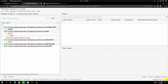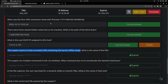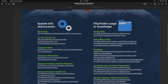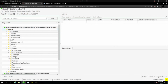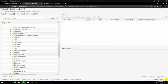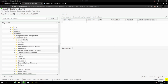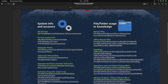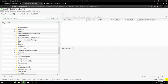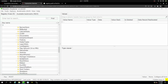ntuser.dat, and within that root path here, I guess I need to go to Software, Microsoft, Windows, current version. Windows current version, and here I guess Explorer, because Explorer denotes the file Explorer and recent docs. All right, so we got Explorer, and under the Explorer there is a folder called recent docs.